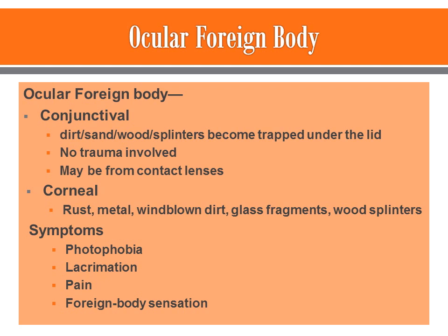When you have a conjunctival foreign body, it's usually because something's got trapped under the lid. So you may be out working in the yard, you may have got sand in it, you could have been at the beach, could have got dirt in it when you were sweeping or anything like that. So those things get trapped under the lid. There's usually no trauma that happens with those. And even it could be from contact lenses.